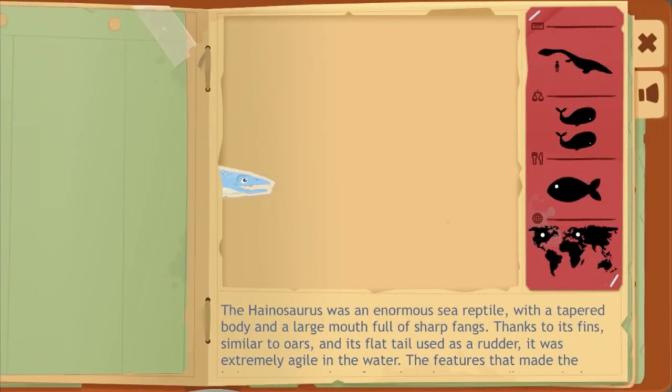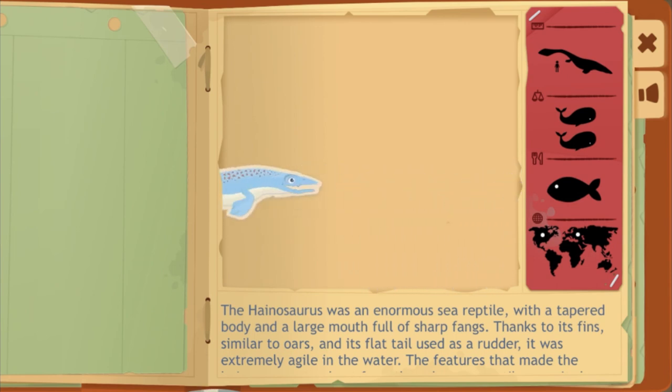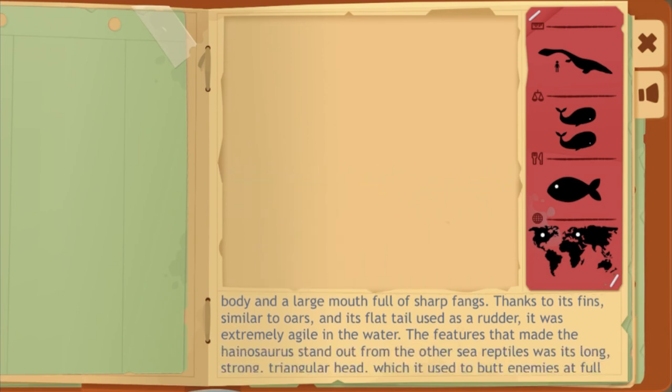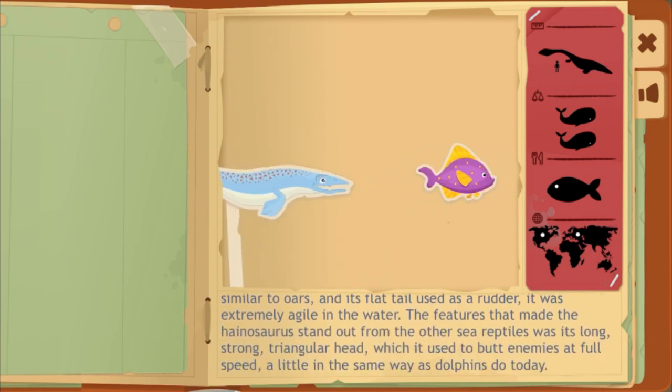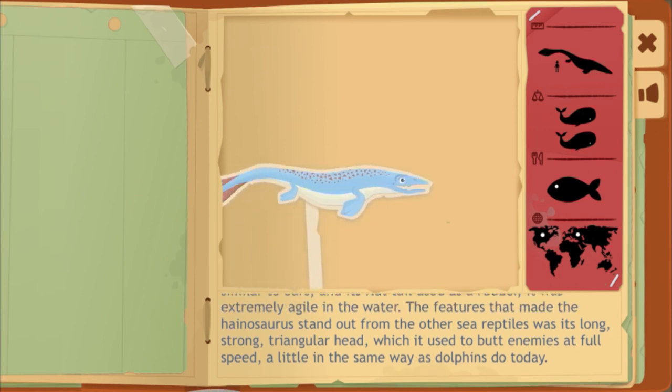Hainosaurus was an enormous sea reptile with a tapered body and a large mouth full of sharp fangs. Thanks to its fins, similar to oars, and its flat tail used as a rudder, it was extremely agile in the water. The feature that made the Hainosaurus stand out from the other sea reptiles was its long, straight, triangular head, which it used to butt enemies at full speed, a little in the same way as dolphins do today.